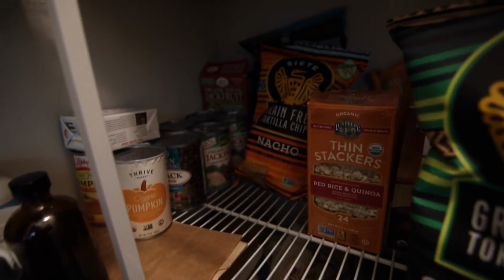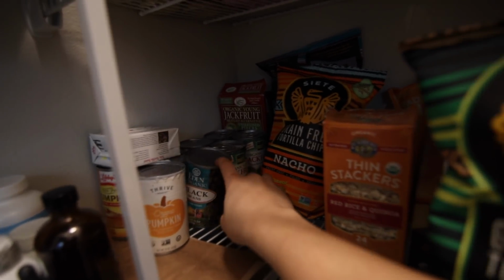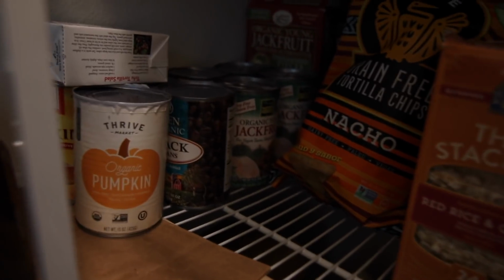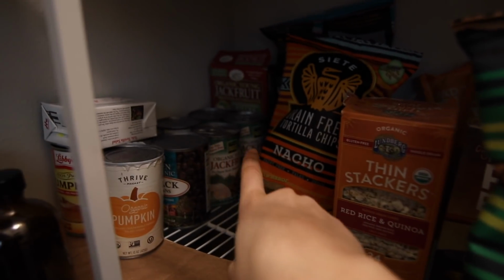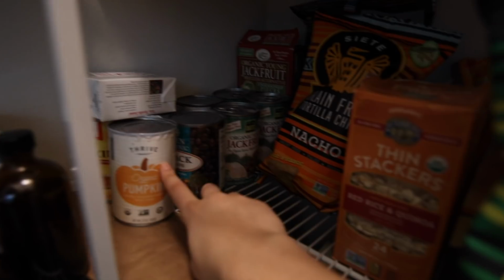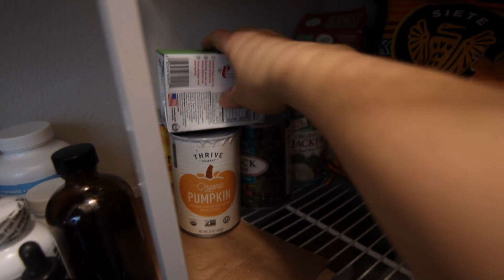Back corner, I have some random cans. I like to buy all of my beans in bulk and cook them from dry, but I do have an emergency can of black beans in case I get really hangry and just want to eat something. And then back there, it's kind of dark, but you can see I have some canned jackfruit. And then I also have some cans of pumpkin and a random thing of silken tofu. And again, that's more for work or baking purposes.